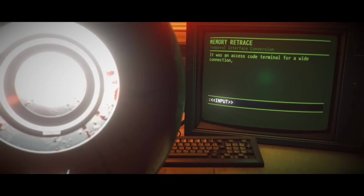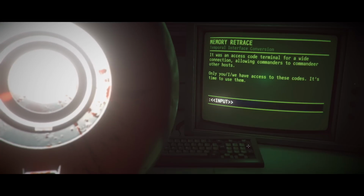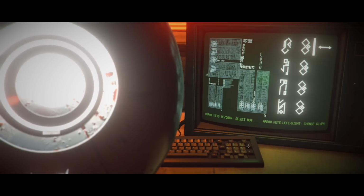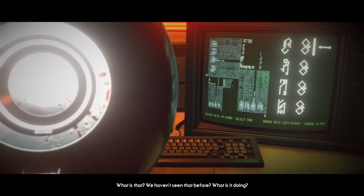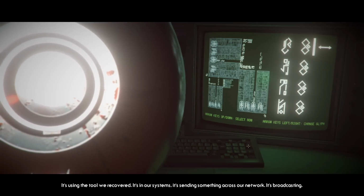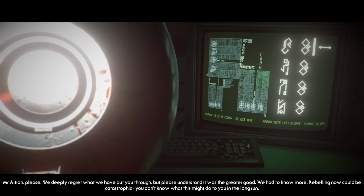It was an access code terminal for a wide connection allowing commanders to commandeer other hosts. Only we have access to this code. These codes. It's time for us to use them. Use codes? What is that? We haven't seen that before. What is it doing? Arrow keys. It's using the tool we recovered from the crash site. It's in our systems. It's sending something across the network. It's broadcasting. Mr. Asian, please.